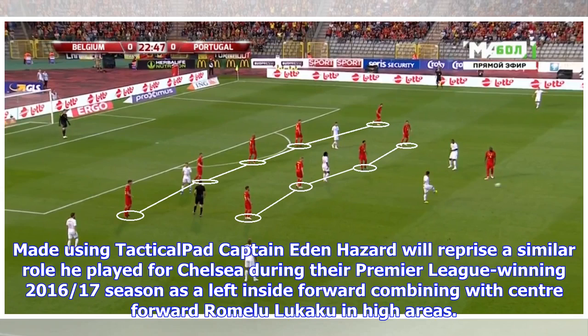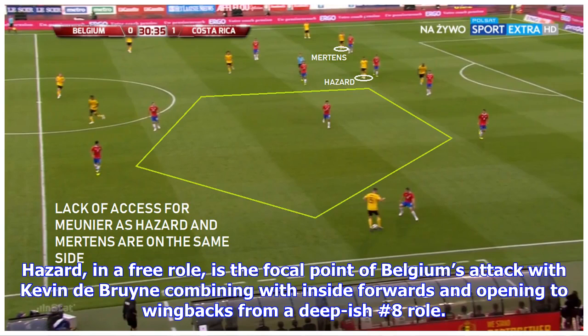Captain Eden Hazard will reprise a similar role he played for Chelsea during their Premier League-winning 2016-17 season as a left-sided forward, combining with centre forward Romelu Lukaku in high areas. Hazard, in a free role, is the focal point of Belgium's attack, with Kevin De Bruyne combining with inside forwards and opening to wing-backs from a deepish position.